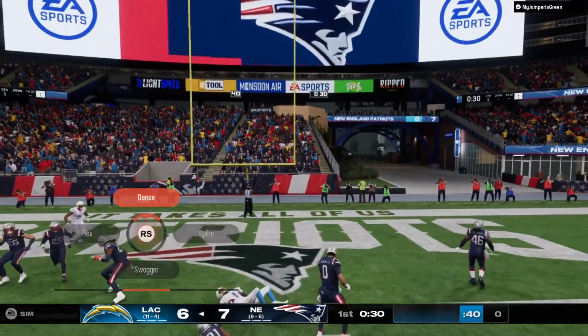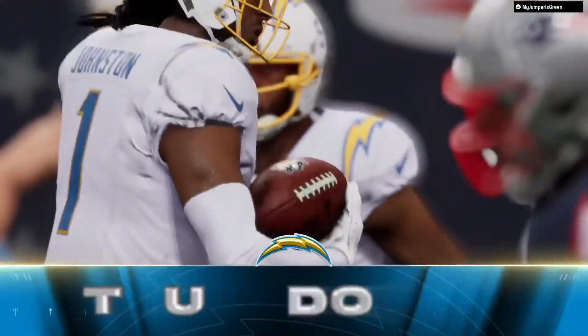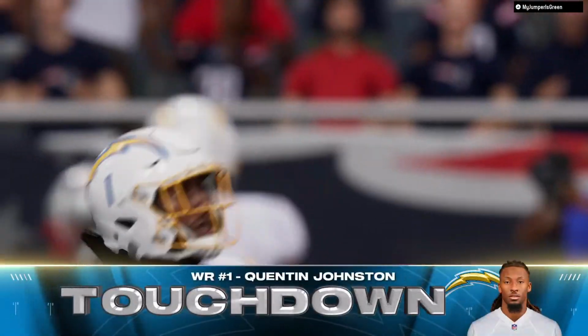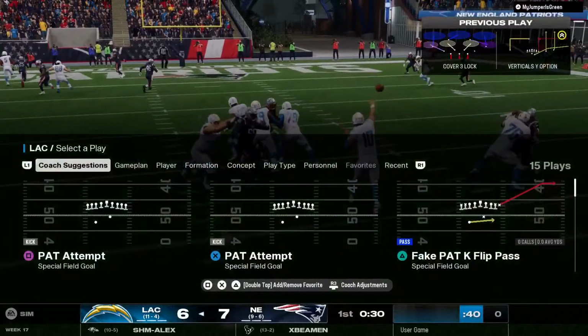On 3rd and long, it's Herbert. This is caught at the 2. To the goal line and in. Quentin Johnston. Touchdown Chargers. 17 touchdowns now on the year.